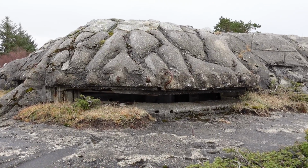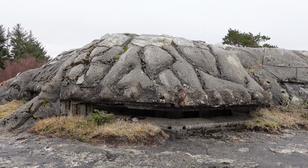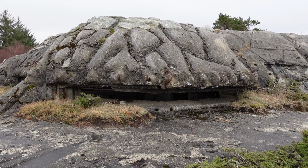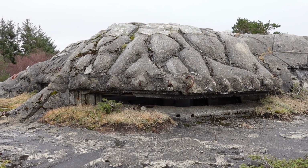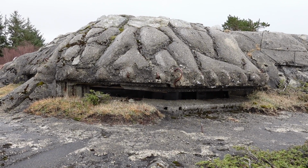But look at that fire control bunker there. Look how it's kind of integrated with that mosaic of concrete and rocks. Very, very cool. That is very impressive how they blended that in on the top of the mountain here. A lot of concrete, a lot of rocks, a lot of steel, but in the end it did the job.